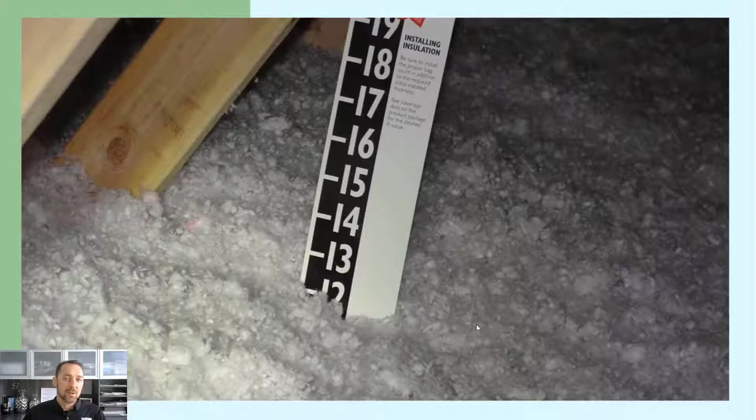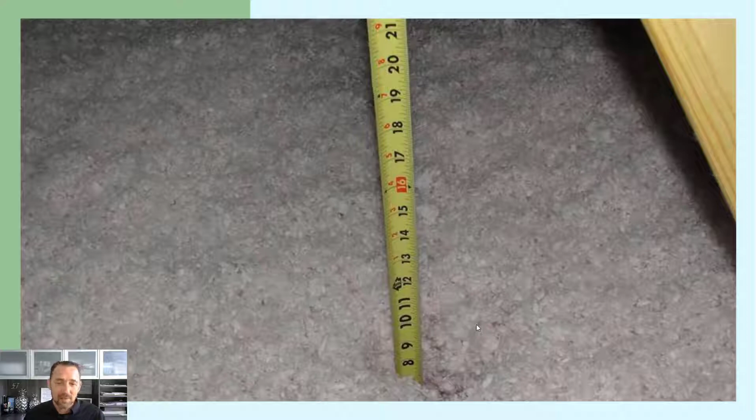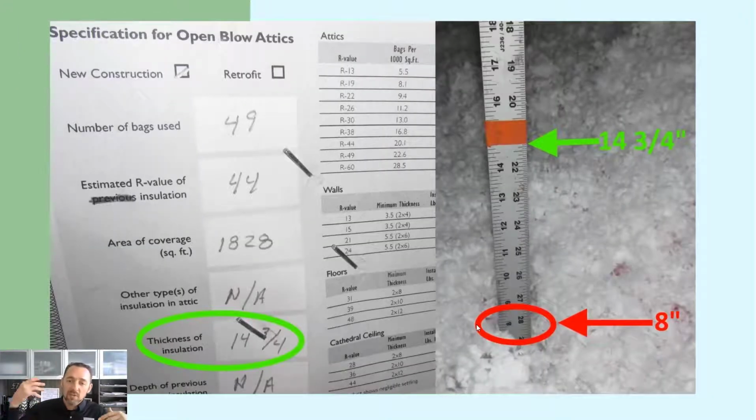As home inspectors, we use our own rulers, and we go up there, and a lot of the time, I'd say maybe half the time, we find insufficient insulation. And I don't mean like 1 or 2 inches. That'd be really nitpicky. I'm talking 20 to 50% of what's supposed to be installed. I mean, you'd think that the insulation contractors, you'd think this stuff was worth its weight in gold, the way they short attics sometimes, but it happens.